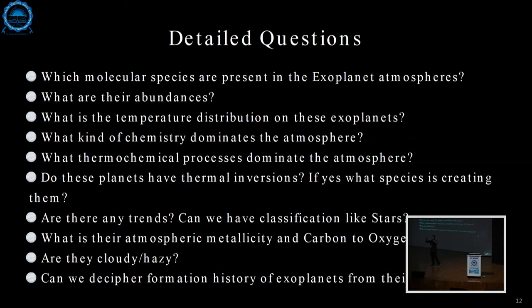Now, I told you about the big questions. To answer those big questions, we have to answer some small questions first. And these are those. Which molecular species are present in the exoplanet atmosphere? What are their abundances? What is the temperature distribution on these exoplanets? What kind of chemistry dominates? What thermochemical processes dominate? Do these planets have thermal inversions? Why is thermal inversion important?